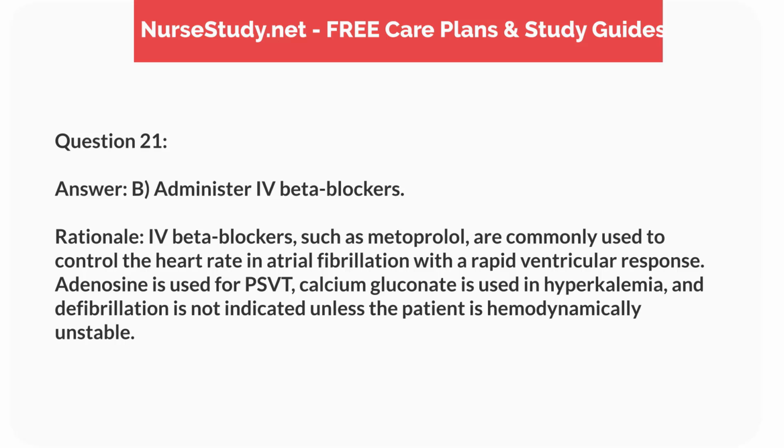Rationale: IV beta blockers, such as metoprolol, are commonly used to control the heart rate in atrial fibrillation with a rapid ventricular response.